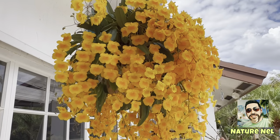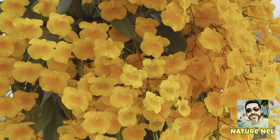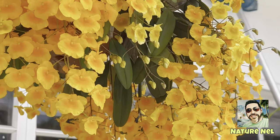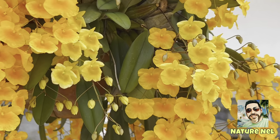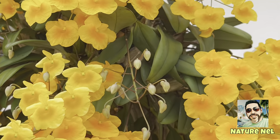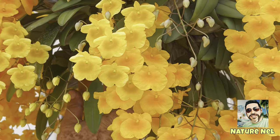She said there's still plenty of buds. So this is going to fill all out. It's going to be like a huge, see all the buds in there? A huge pom-pom.